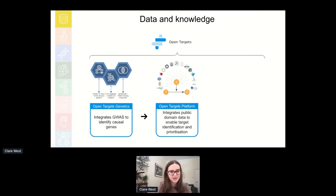They also have Open Targets Genetics, and this aggregates lots of different GWAS data, and it performs analyses on that data to identify causal genes. And this then feeds into the Open Targets Platform.